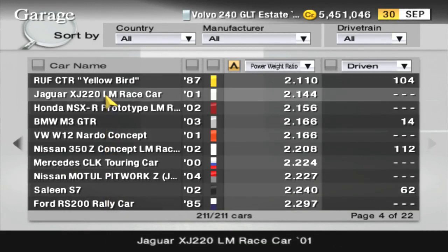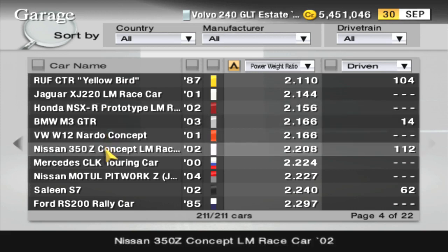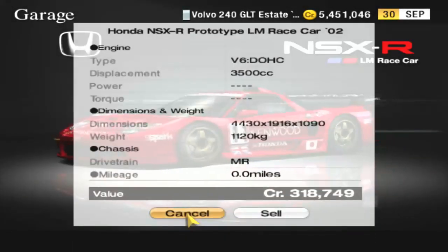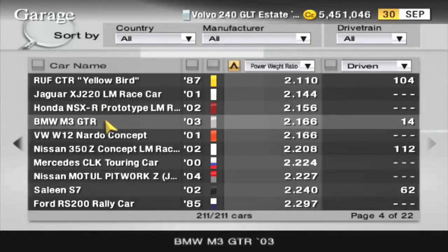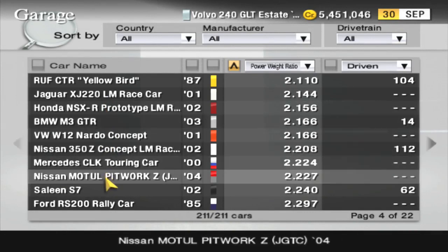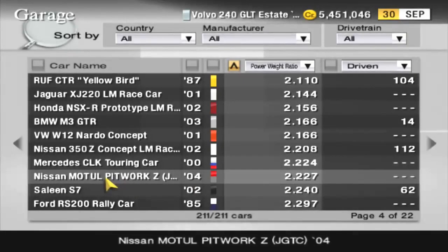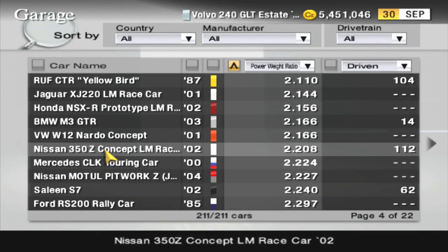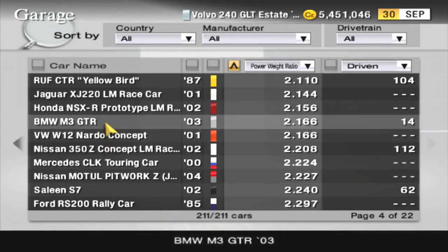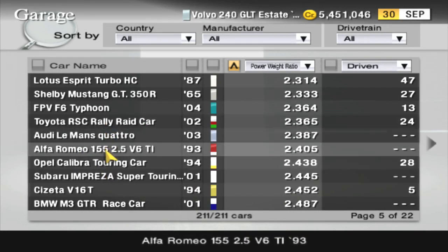I also thought about using the NSX-R. I think I want to use that for a Suzuka, though. Because I don't really have an NSX Japanese GT vehicle. But this has pretty similar stats. Pretty sure. Yeah, because see, the Motul pit work has about the same power to weight ratio. So they're pretty close. Because the Motul pit work is a Japanese GT vehicle. It's the only one I have, I think. The 350Z Concept LM is pretty similar. So the M3 GTR, it's about the same as well, so I could use that. The Alfa Romeo is quite a bit lower.